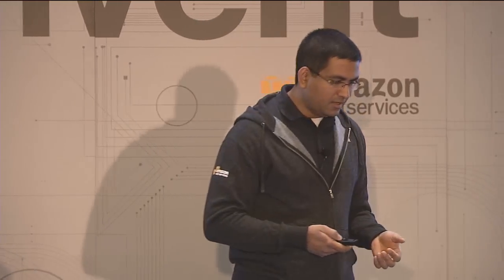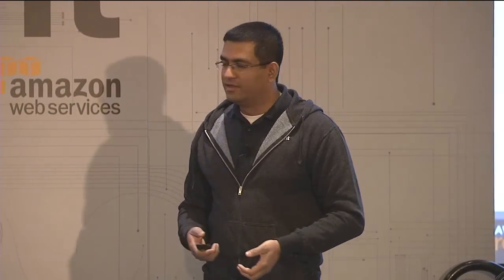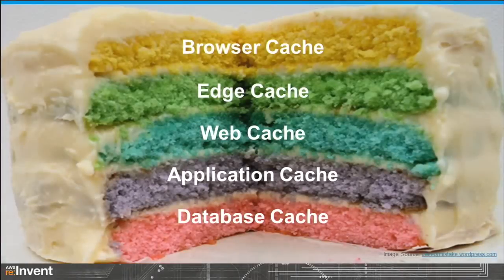Then we also look at the web tier, the application tier, and the database tier, and see how caching could be implemented at each of those layers of your application stack. So I think of this in terms of layers. So we decided to use a layered cake to think in terms of how different layers of your application and how you can cache at each of these layers.